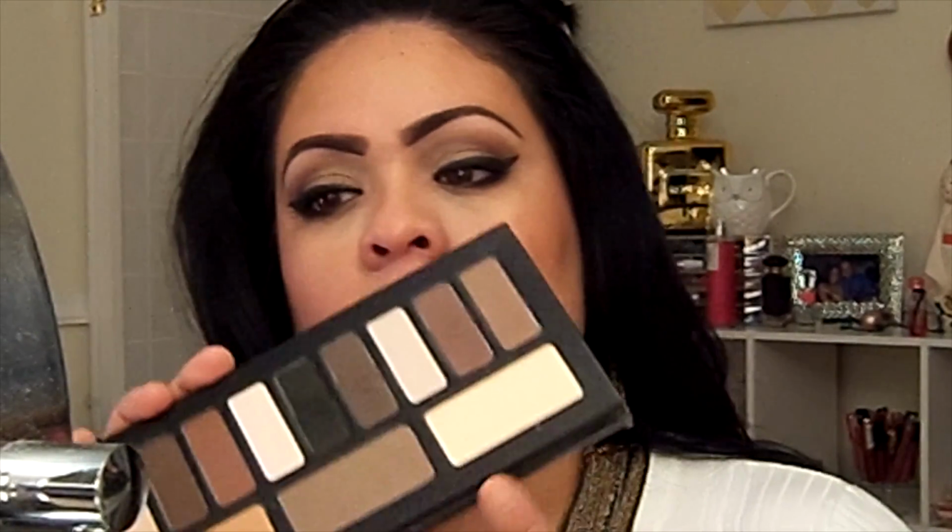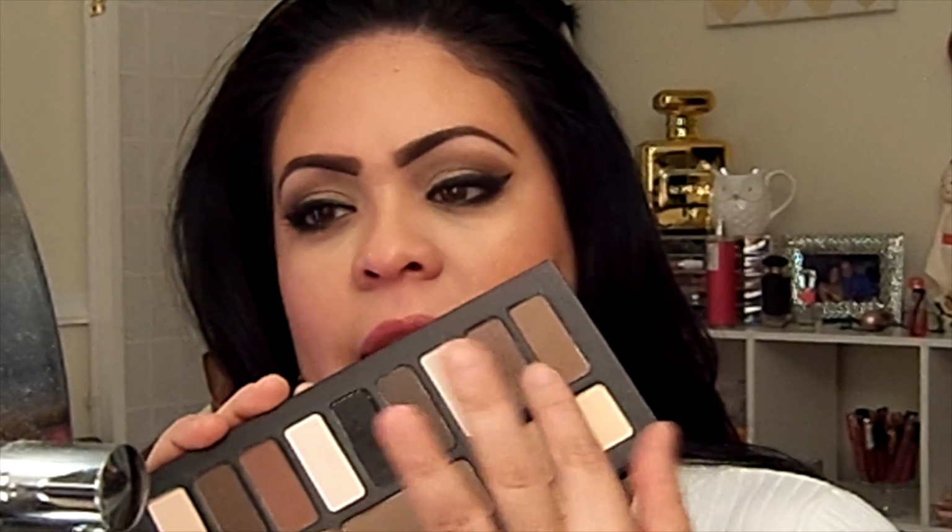I wanted to do something cooler instead of the warm colors that I normally do. So I did this look using my Kat Von D Shades Light the Eyes palette, using basically all the gray, kind of brownie taupey colors. I really like how it turned out.